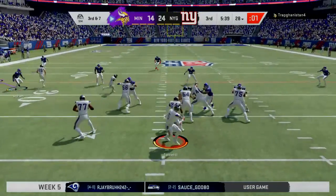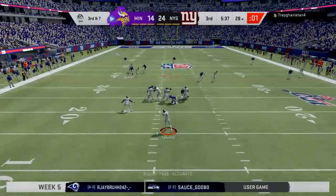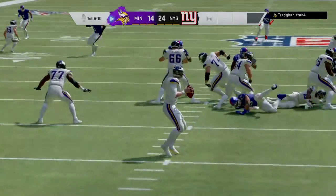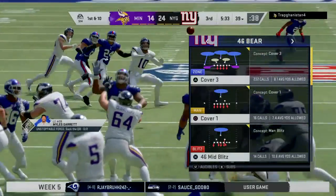Just beating the play clock now. It's Tannehill, and he hits his tight end, Ebron. It's a gain of 11 as the Vikings pick up the first.